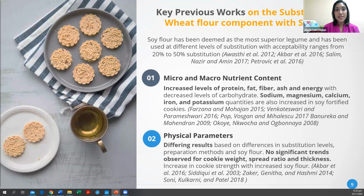So a lot of work has been done because of those great properties that soy flour presents, and soy flour has been successfully applied to the substitution of wheat flour in levels of 20 to 50% in cookies, all having acceptable ranges in terms of the sensory evaluation parameters.